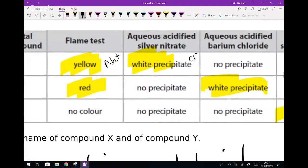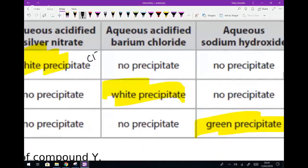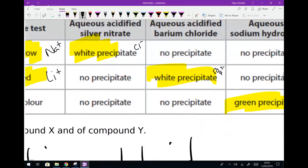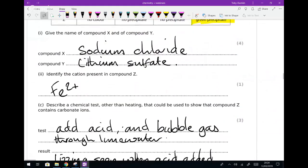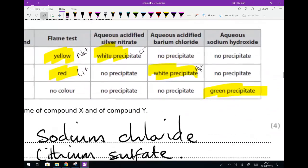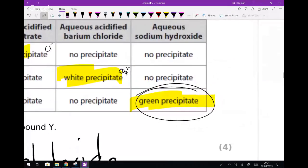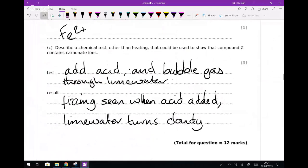Flame test, red, lithium, Li+. Precipitate with barium chloride, SO4 2-. Name the compound: lithium sulfate. You have that on your mock, folks. Identify the cation present in Z, a green precipitate with sodium hydroxide. It's Fe2+.